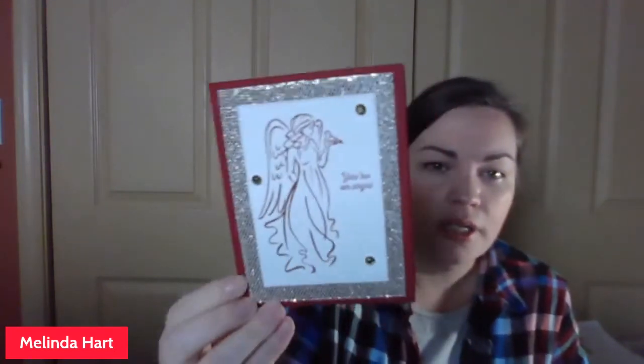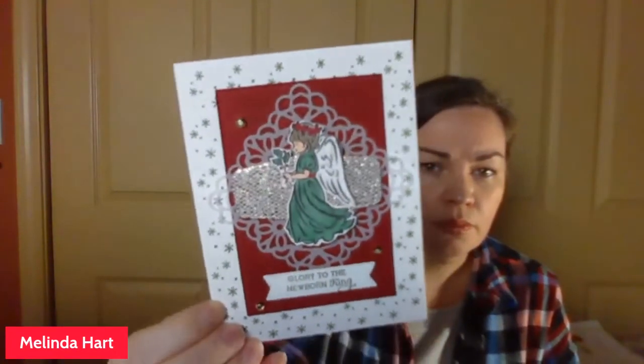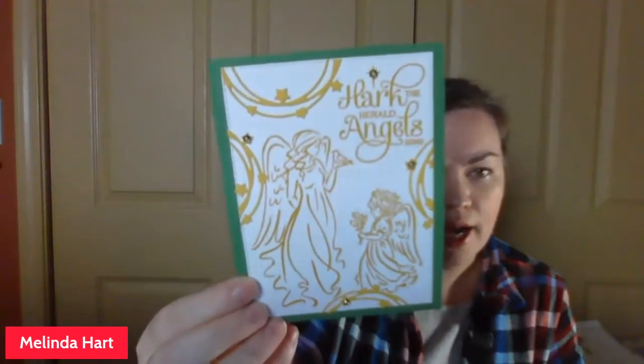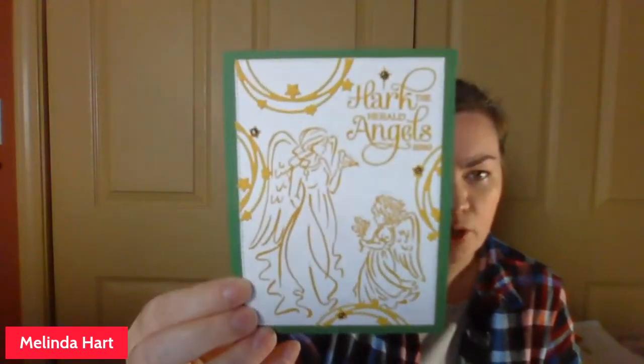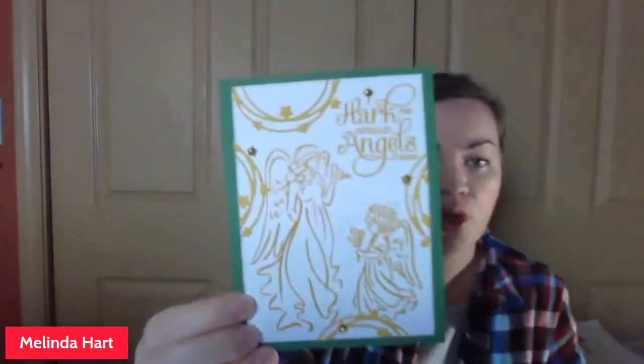So this is the first card. This is the second card. This is the third card. And this is the fourth card. This fourth card has some extra product, some extra die cuts on it, but you won't have to worry about that because I will do all the die cutting for you for the card kit.